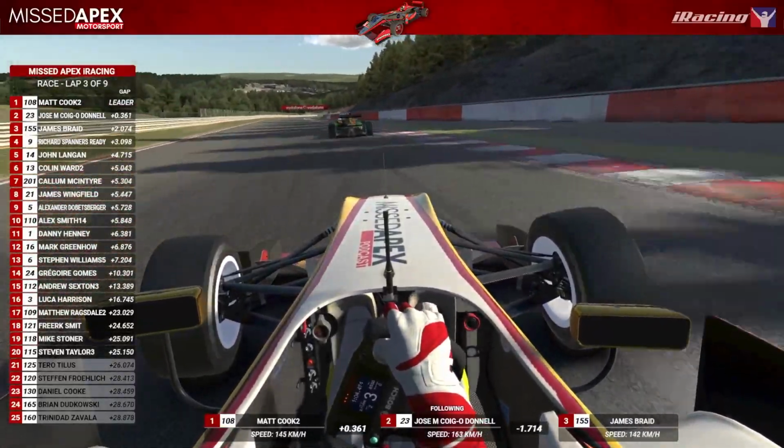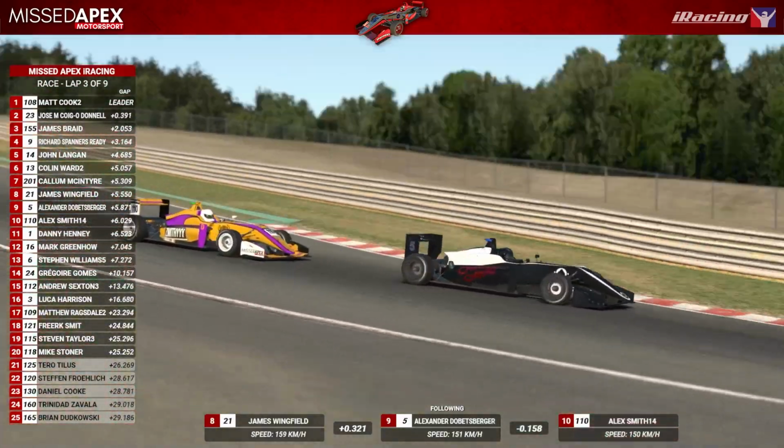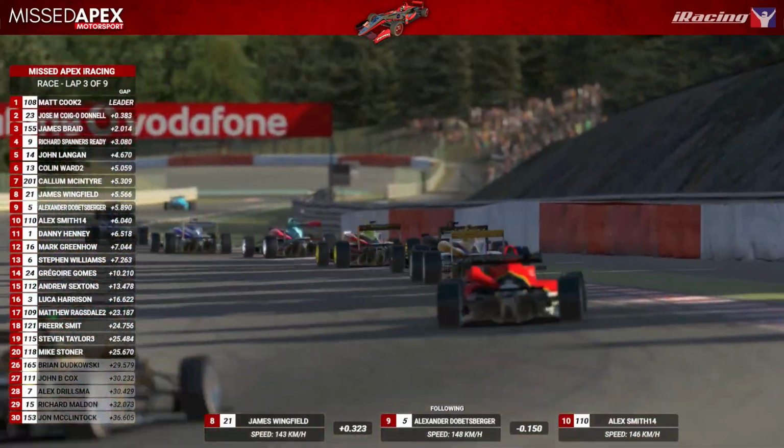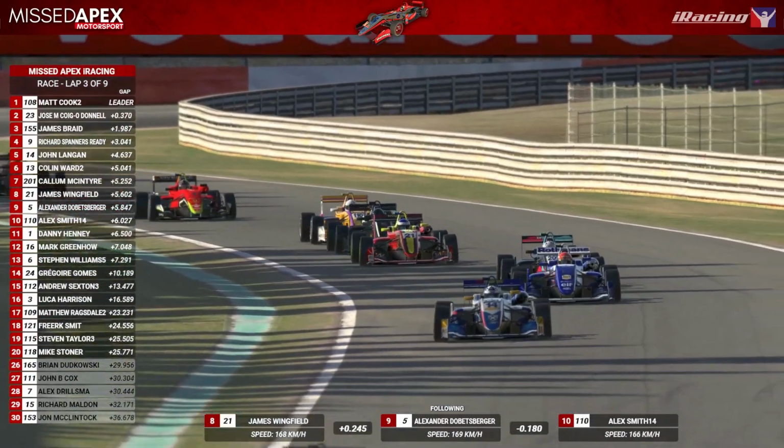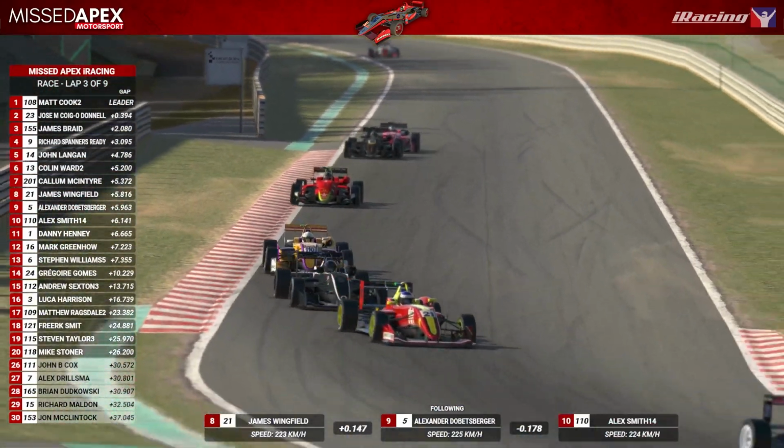Some of the platinum starting to come through. We've got Dobertsberger up into 9th place, just overtaken Alex Smith, and closely behind them Danny Henney is in 11th place. So we'll see them trying to carve their way through the field. Next one up for Dobertsberger will be James Wingfield in that red and yellow car.